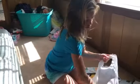And what are these? Oh, pencils. And I got colored pencils, 24. And here's all the colors. And then that's all for that sack. Now we're gonna move on to the next sack.